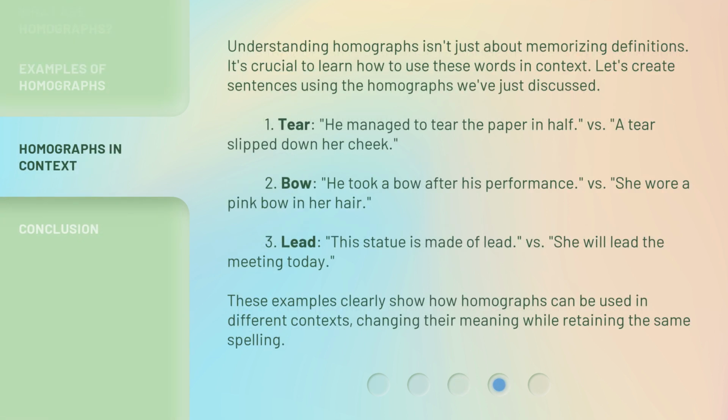Understanding homographs isn't just about memorizing definitions. It's crucial to learn how to use these words in context. Let's create sentences using the homographs we've just discussed.